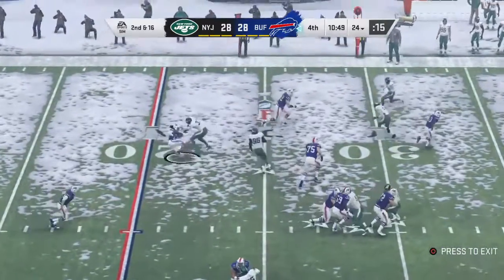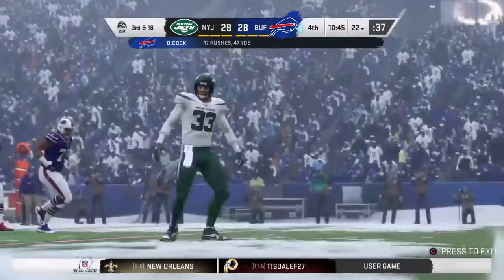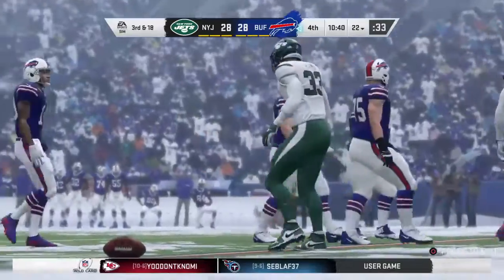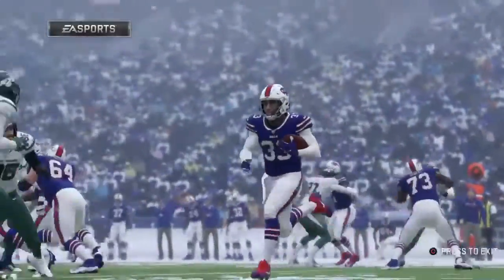Back to the ground, this time Cook. And a very similar result again. The Jets defense once more stopping him behind the line. Calling a loss of 2 on the play. And they're going to face an uphill battle here on 3rd and long.